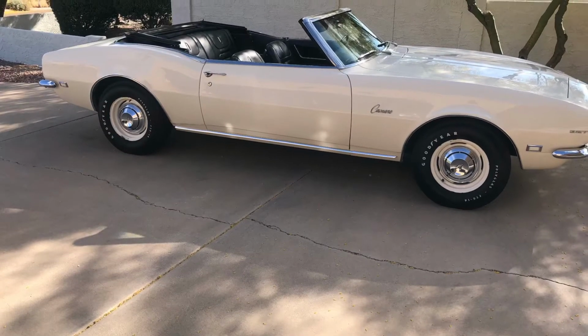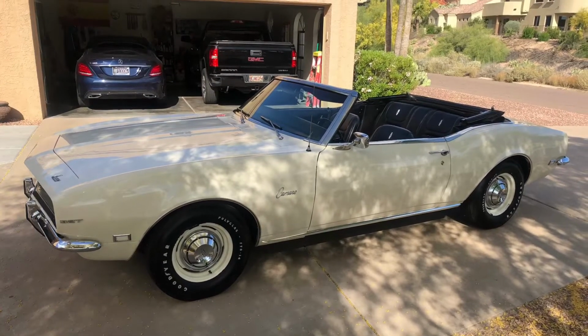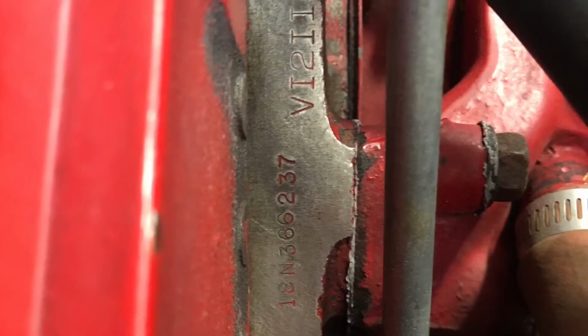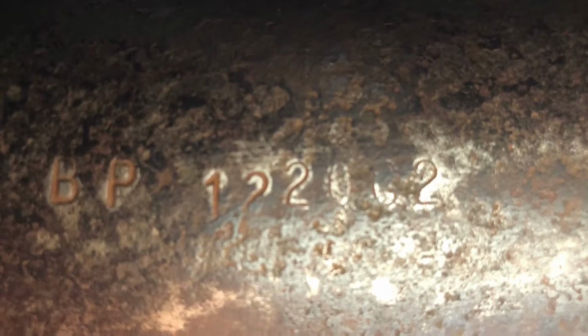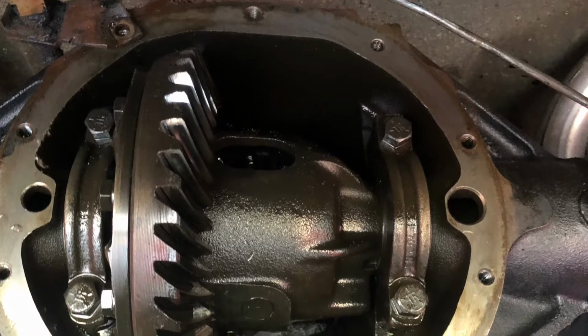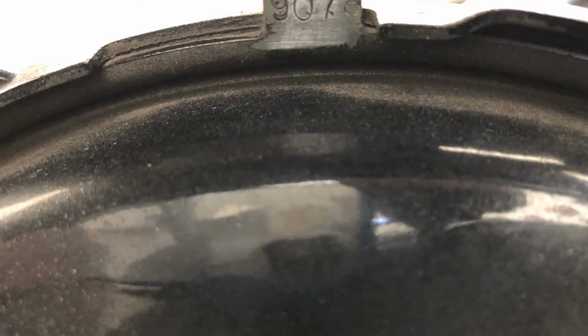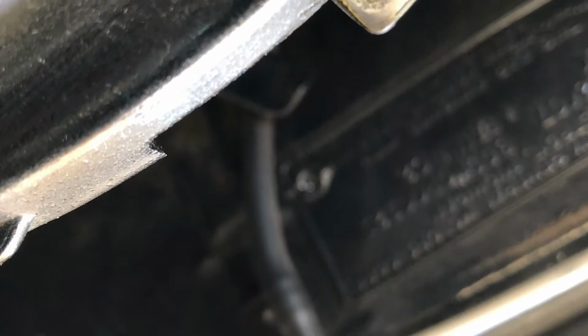This car was a convertible and a pretty original car with the original interior and the original drivetrain. It had the L30 275 horsepower 327 with a Powerglide transmission. It also had a 273 10-bolt non-positive traction rear end. This car also had the original brake booster, which was a 9078, and it was dated 3/43, which was December 9th, 1967.